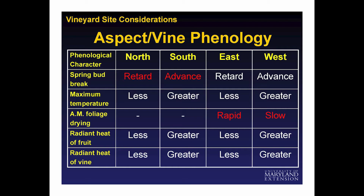So for spring bud break, if you have varieties that break bud early, you want to put those on your northern slope, because lack of direct sunlight will retard the bud break and you won't have the problem with the early frost. If you have a direct south or southwest, you're going to get the most sunlight. It's going to advance your bud break and you're going to have more trouble with late season or early frost.